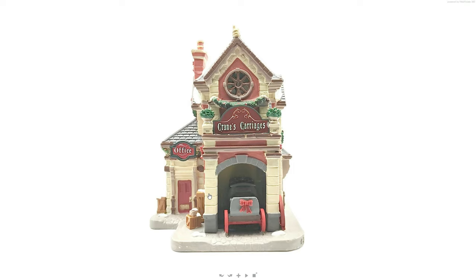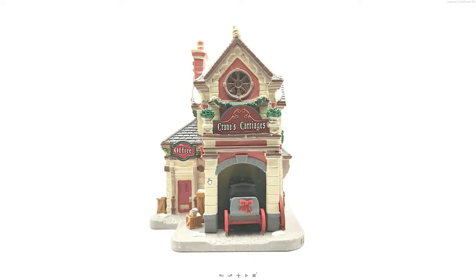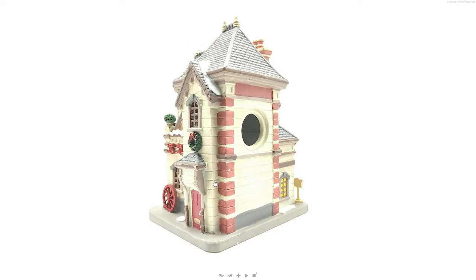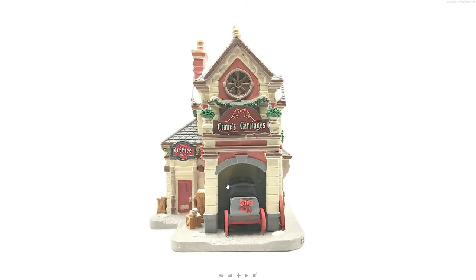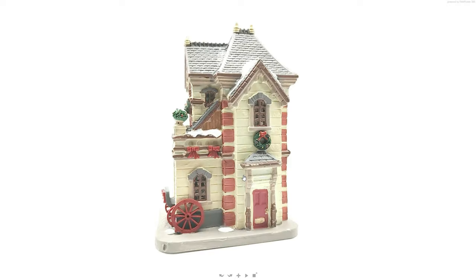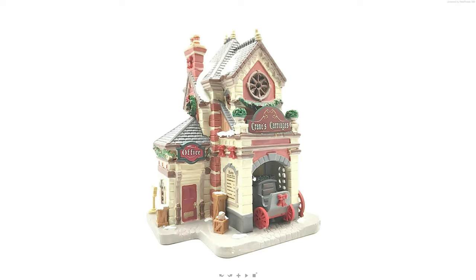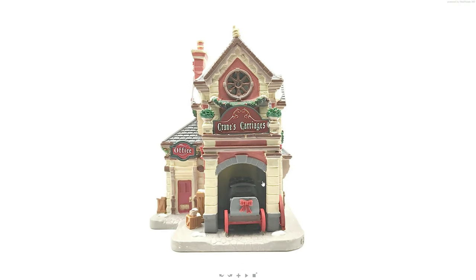But come on, guys. And this has passed the quality check. So even the quality check from Lemax has shut down. Someone has shot the old workers from Lemax. They have replaced all of them, otherwise artists, painters, sculptors, otherwise I cannot imagine why such a debacle. Let me switch to the Department 56 building.